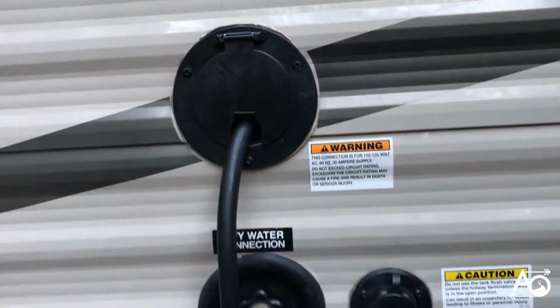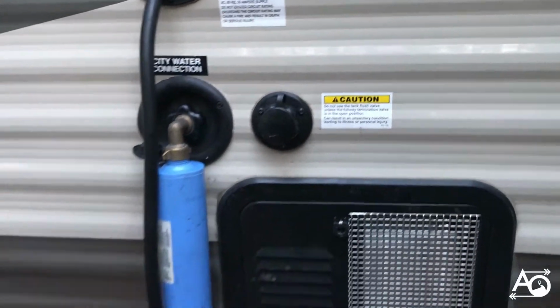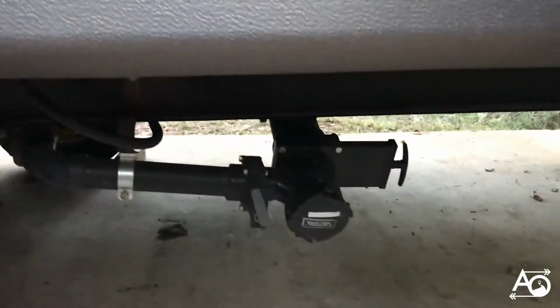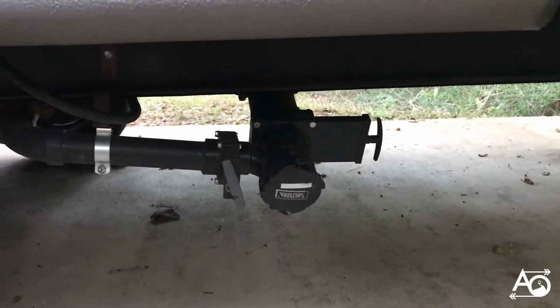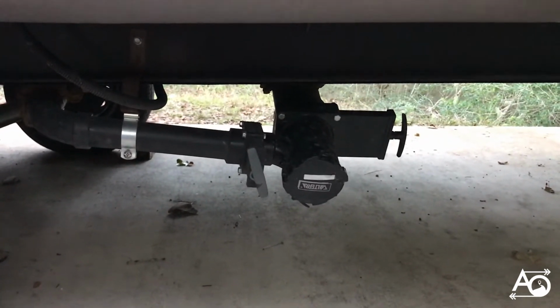This is where your electrical outlet comes out. Freshwater connection. This is your black tank flush valve. Inside here is your water heater. Down below you've got your gray and your black tank shutoff valves. We do not have a sewer connection here, so we can't show you how that works, but perhaps in another video.